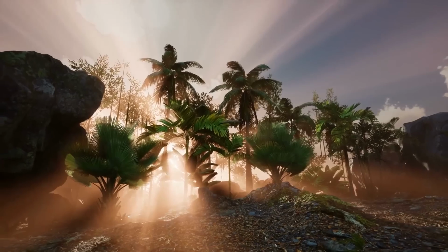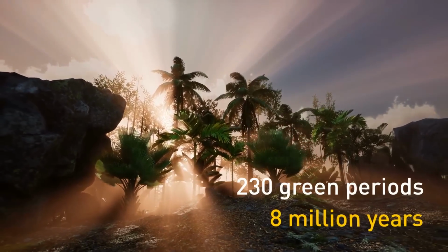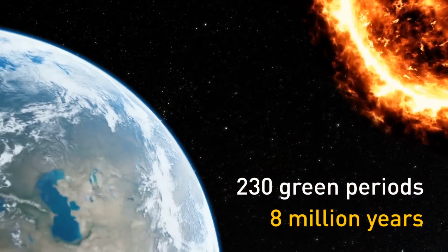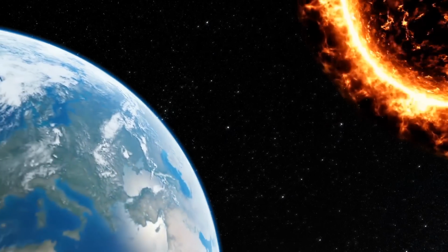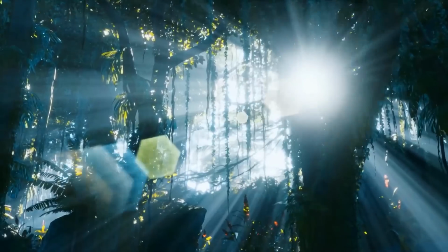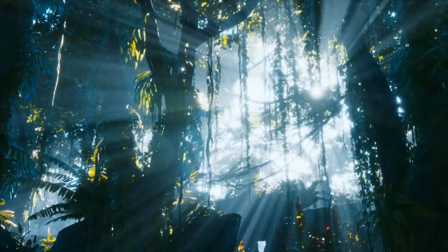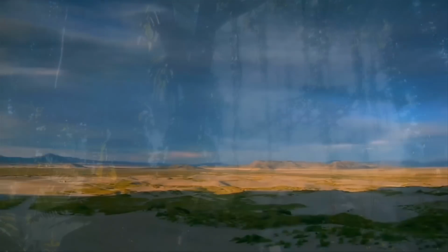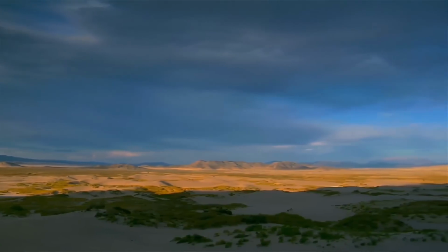Records show that there have been over 230 green periods over the span of 8 million years. Solar radiation is always changing due to natural orbital cycles. That's why Earth will most certainly see another green Sahara moment. It might be thousands of years from now, but it will happen. The same way the Sahara turns green, it turns yellow again. Let's put it like that. All it takes is a significant axial tilt and a few years of readjusting.